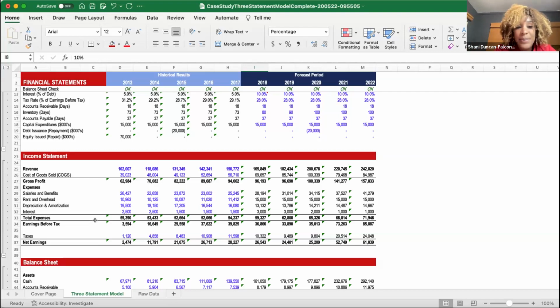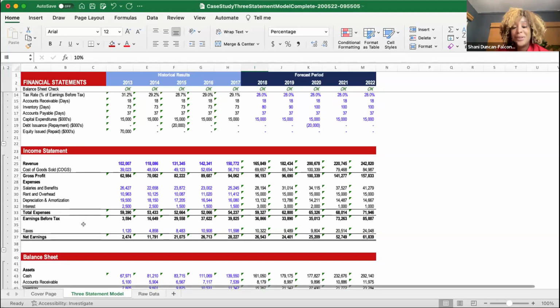and then what are your expenses? Under your expenses, you're going to put all the expenses that you have: salary, rent, depreciation, your interest. And then you're going to see what your total expenses are, and what your earnings are before tax. This is where, as I said, your taxes are going to go. You're going to see how much you're paying in taxes. So what is going to happen year over year? What has been happening? And then you'll see what your net earnings are, okay? So your income statement, as I said, is going to show you your profitability, how profitable you are.